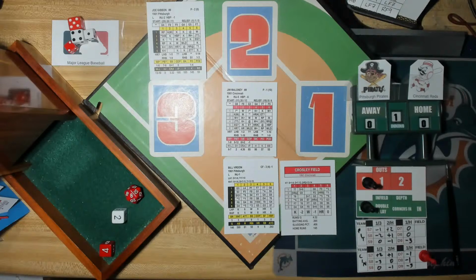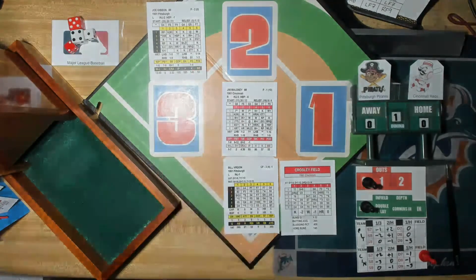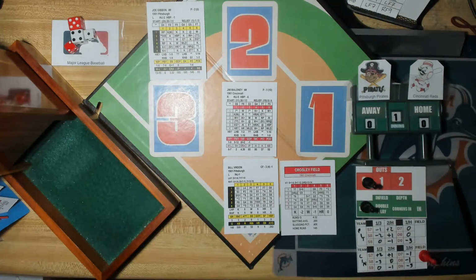Center fielder Bill Virdon will lead off for the Bucks. .260 average, 9 homers, 58 RBIs for the Pirates in '61. We are using red, white, and red dice. Reds are the home team.